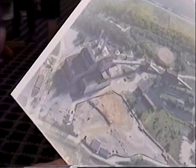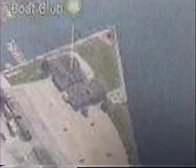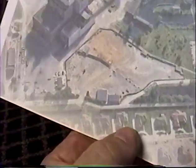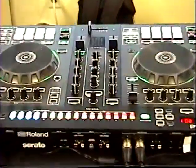Here's an overview of the area. And there's the two brothers. And just south of that was where the Seven Sisters. And then there's this housing development. Nice homes along the river there. Right there is where the Seven Sisters. I think that's what we're using for parking right now. Could be wrong. Design Core Detroit.